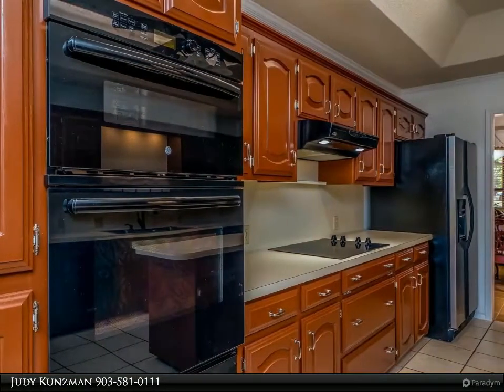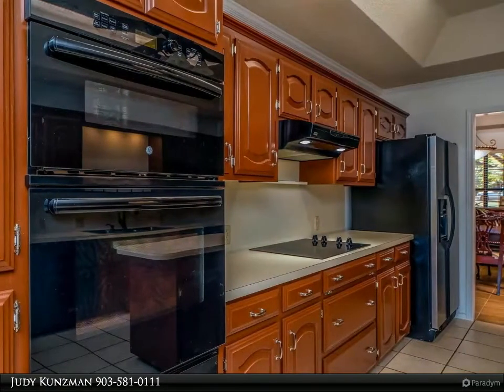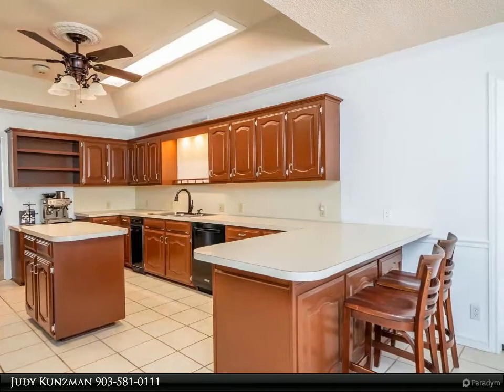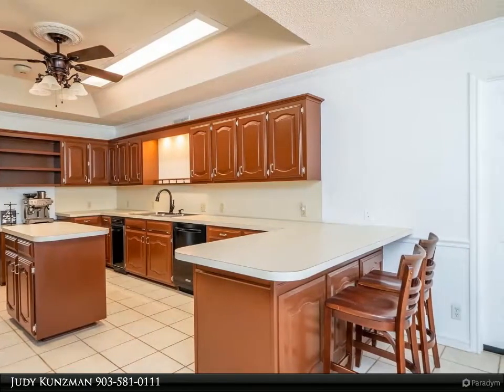Outside enjoy the 20x50 saltwater pool with extensive deck and covered patio. Plus plenty of yard for children or pets and a storage building too.